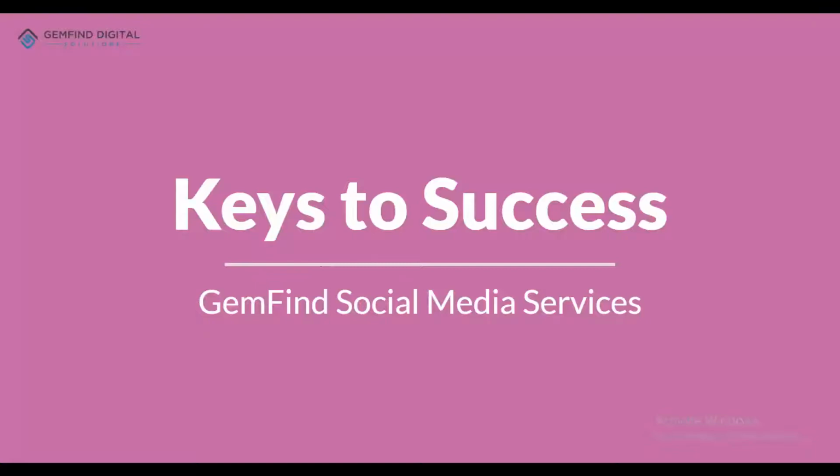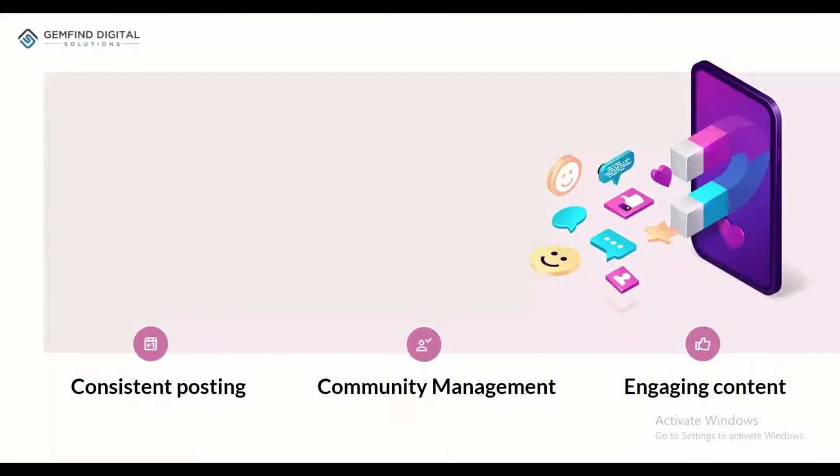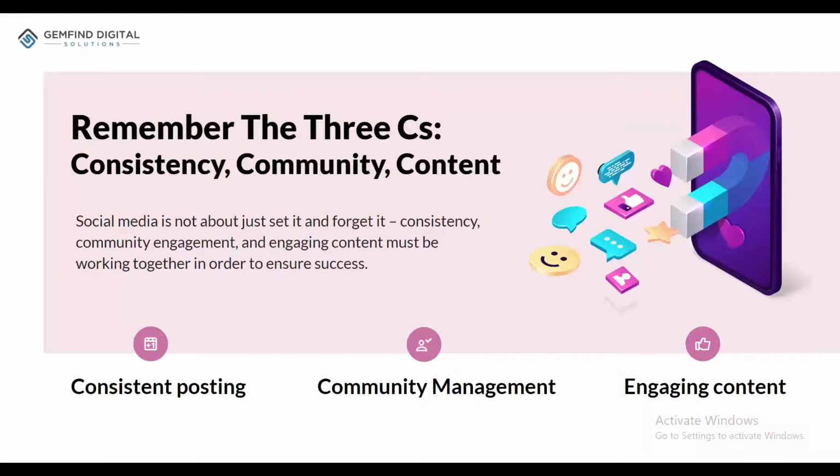All right, so really just rounding out the presentation, we just wanted to recap basically the 3 C's, the 3 keys to success that we covered during this presentation. So consistency, community, and content. As we've been underscoring throughout this entire presentation, social media really is not just a set it and forget it strategy. You really have to be constantly evolving your strategy based on what works for you, what's working for your audience, and what social media platforms are trending towards and are promoting to really ensure success.